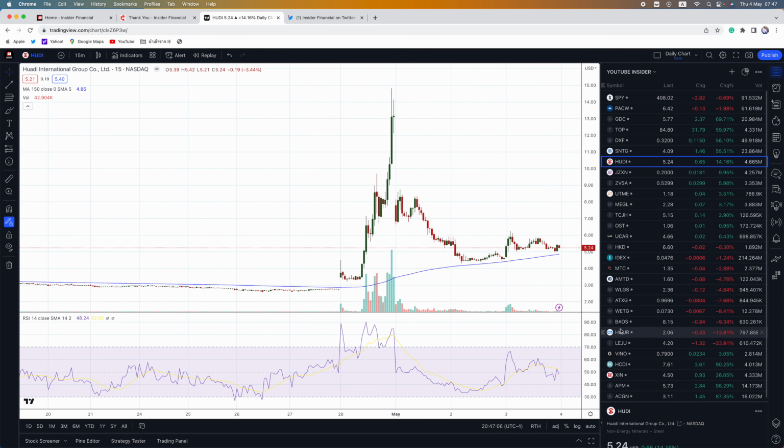And then these others gave you no trade. LEJU was down 23%, HOUR down 20%. If it's red, don't be playing these names. It's all about the momentum. You want to ride that wave, get in and get out. And I can't stress that enough. If it's red, stay away. Not financial advice, guys.